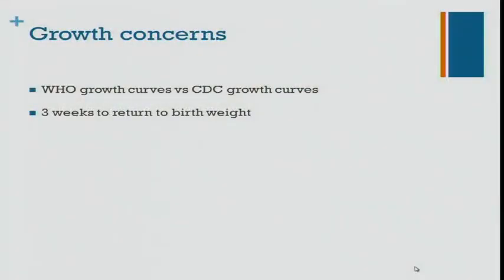I feel like this is a big issue, especially in our clinic, that we forget that breastfed babies on the whole are a little leaner than formula-fed babies. They don't get as much volume generally. So we need to use the WHO growth curves versus the CDC. The WHO accounts for more breastfed infants, whereas the CDC is more here in the U.S. and it accounts mostly for formula-fed. So it's skewed a little bit if you look at just the CDC growth curves.